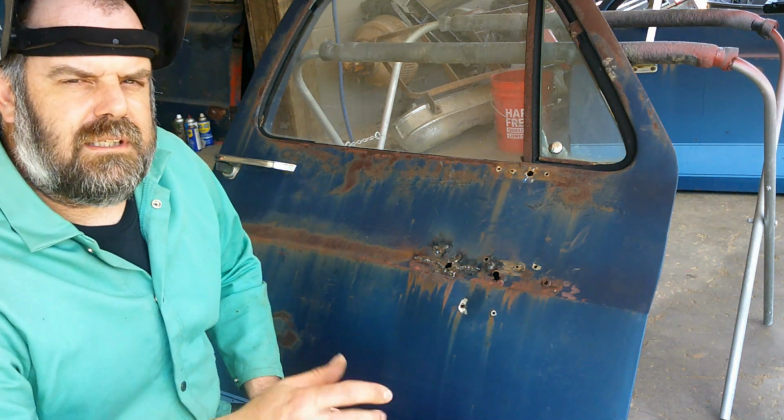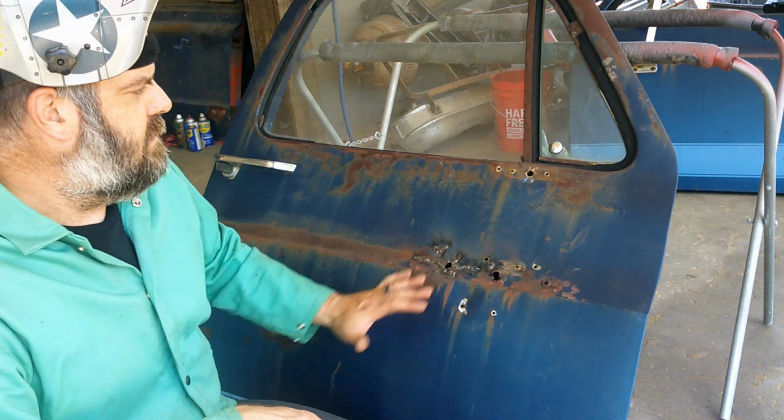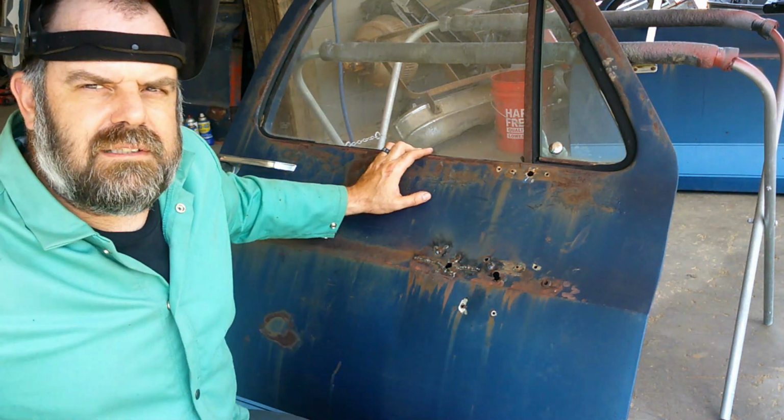But I'm just going to keep doing the same process. Tacking, trying to keep heat out of the door to get all these holes welded up. So I'll get that done and I'll see you guys in a few minutes.